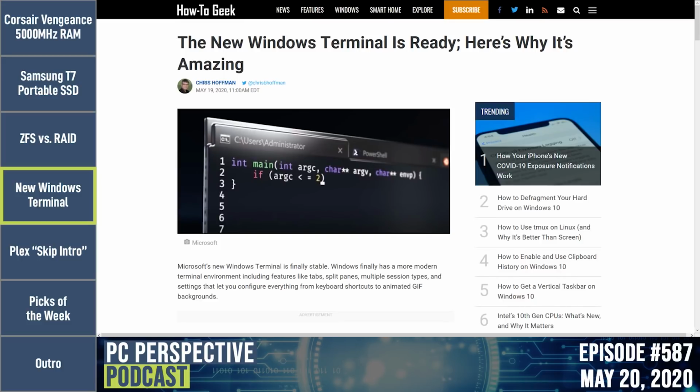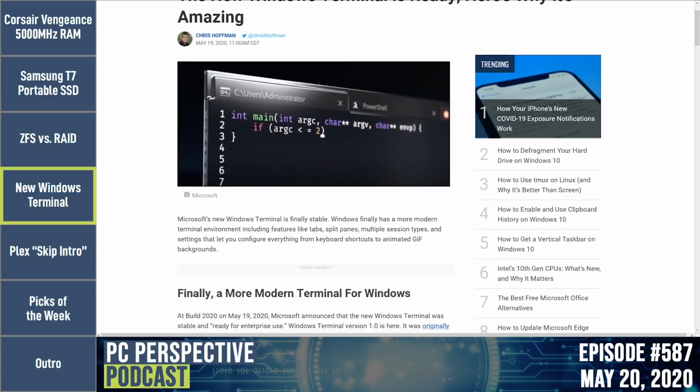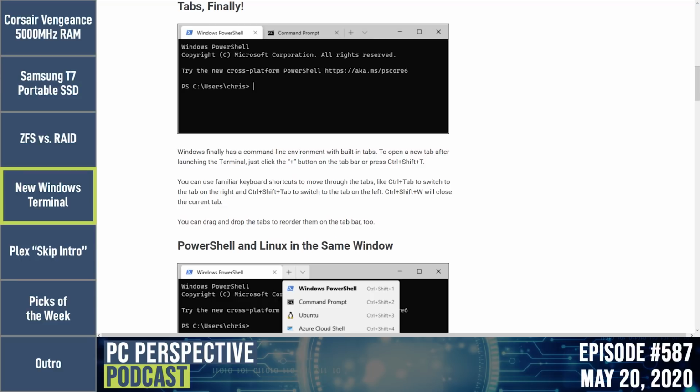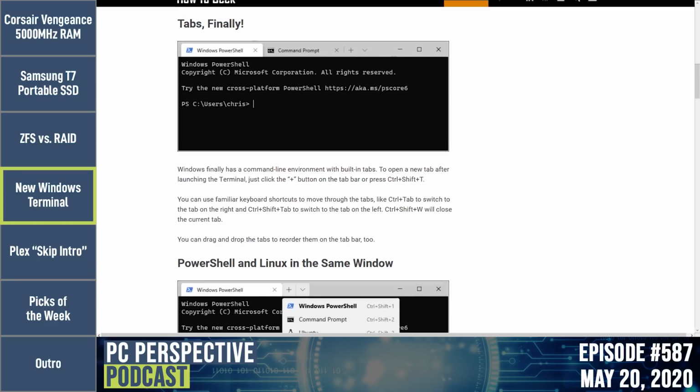So speaking of command lines, if you want to use one in Windows, the new Windows terminal is here. It's been a year. It was last May, I think, May 2019, where they first teased the new terminal, and they had a very slick little trailer, and it's very exciting, and it's been in beta, and now it's stable, and you can go get it from the Windows Store. So it brings tabs. No. No.